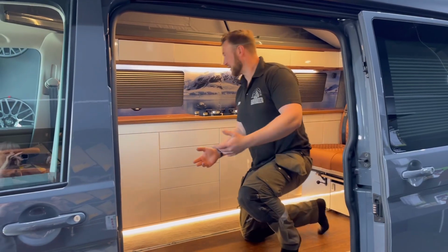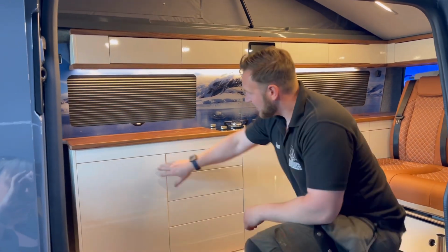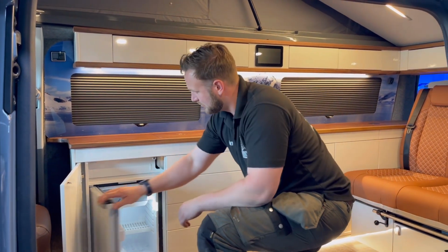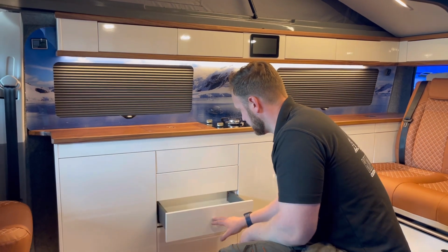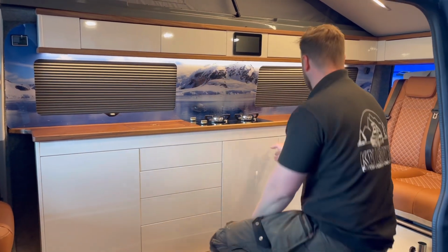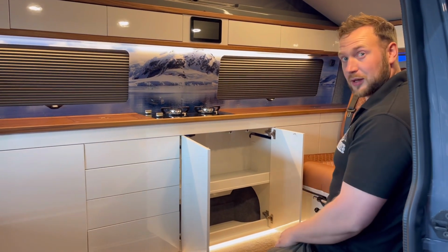Now to show the inside of this, so obviously as I said it's the handleless version. We have the fridge in the normal place behind here, so we've got a 42-litre fridge. And then we have touch to open drawers. Nice and simple. And then we have nice large storage in this, it's a long wall base. So lots of storage in there.